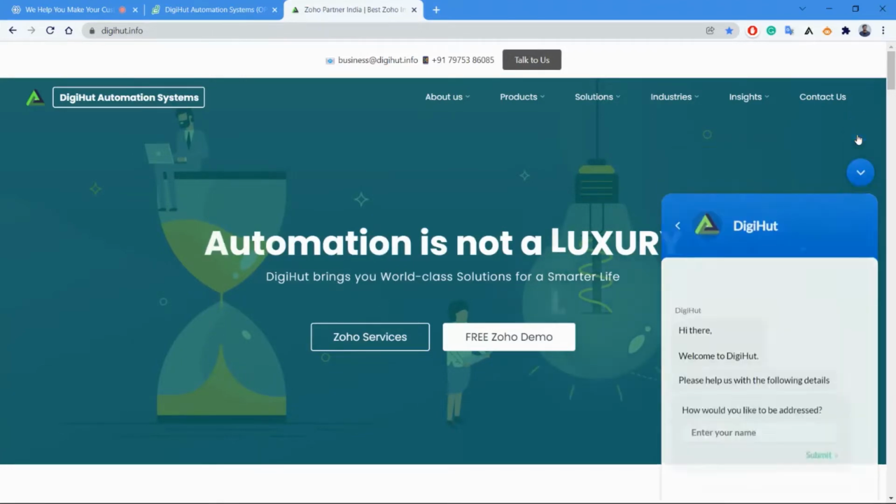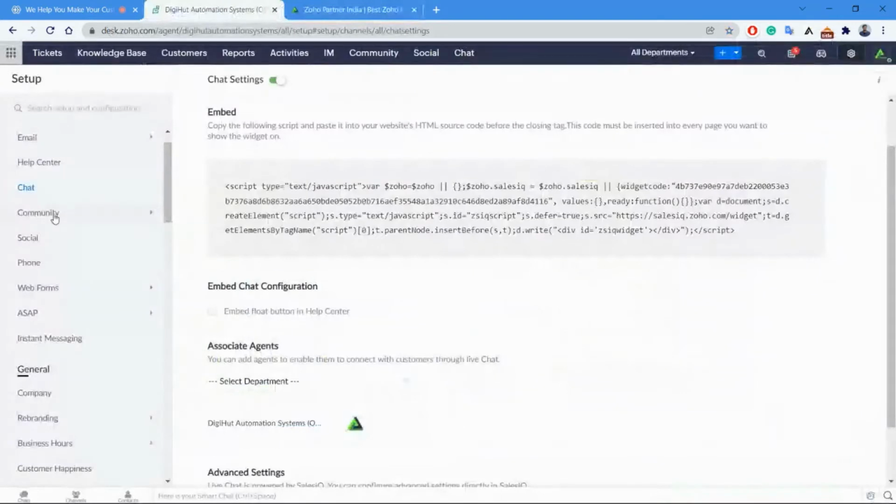You just need to go to the chat option, where you'll have the script. You just need to copy that and put it on your website. That's it. That is what the chat option gives you, a two-way communication, where you can directly talk to your customers from the website. Not just from the website, you can put it on your blog as well.